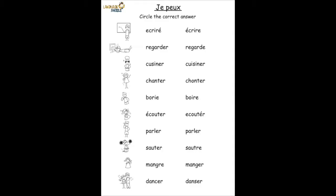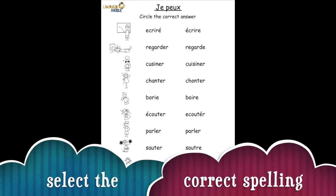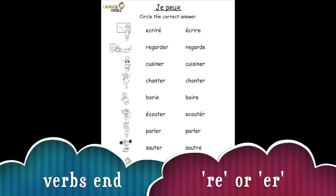Now, let's have a look at the words written down. Okay, so here are our activities, and you can see there are two different possible spellings. Okay, now we are going to have a go at selecting the correct spelling. So I want you to remember a few rules. So firstly, try and remember what most of the verbs end in. What was the ending?